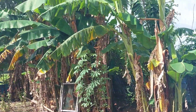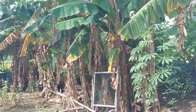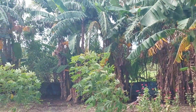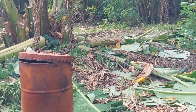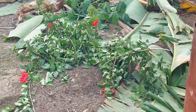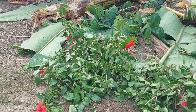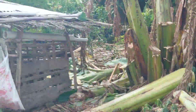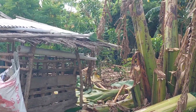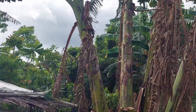And look at that, all the mess from the building. And for now, these ones are good. They can stay alive in there. That's the drum for burning the rubbish. And then I had to cut off the flowers last night with the blossom, they're still blossoming. And that's the big one with all the metals and rubbish in there. And that's the traditional shed, the papayas, the belimbing.